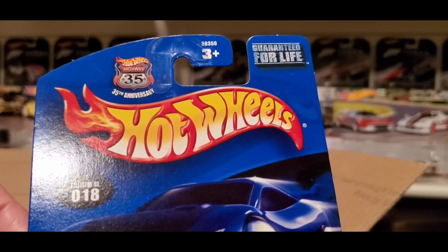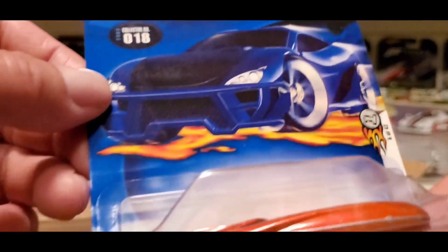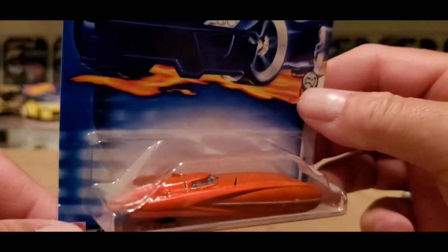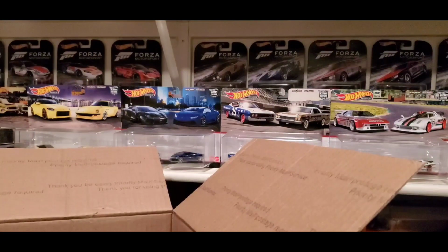The 35th anniversary at the time. They had the Highway 35 Hot Wheels. I don't know if you guys remember that segment. But yeah. Super cool on that one.